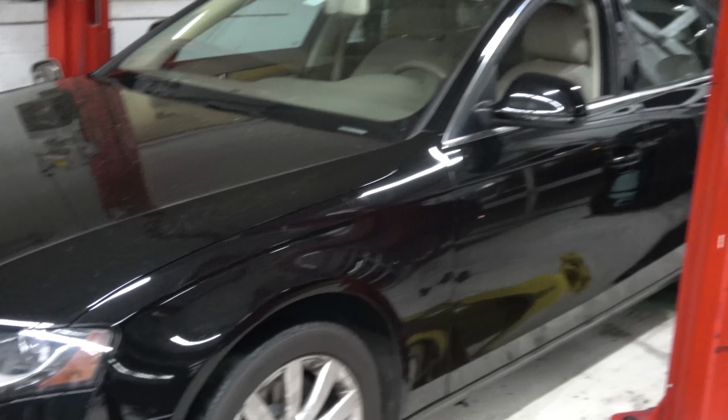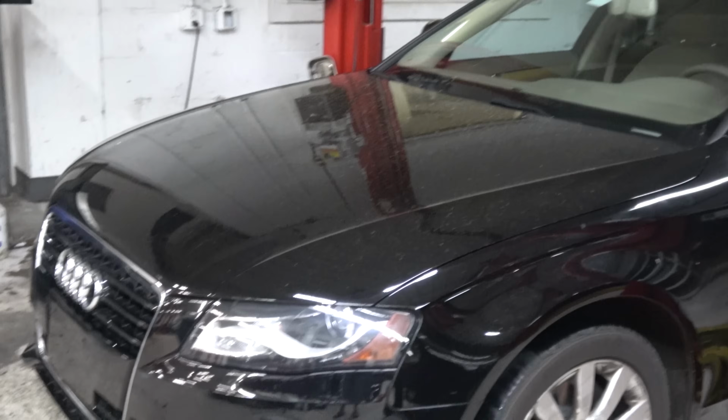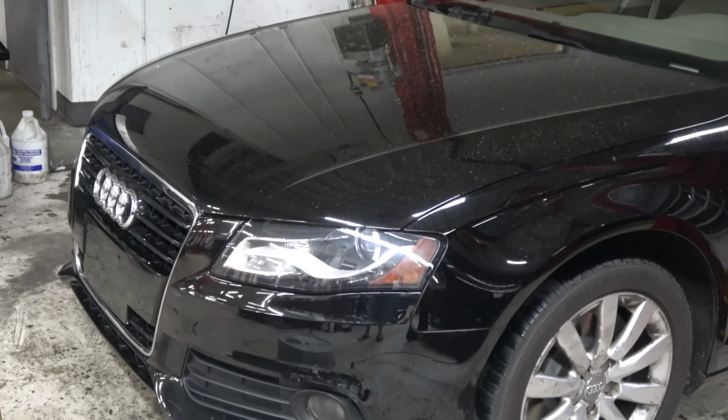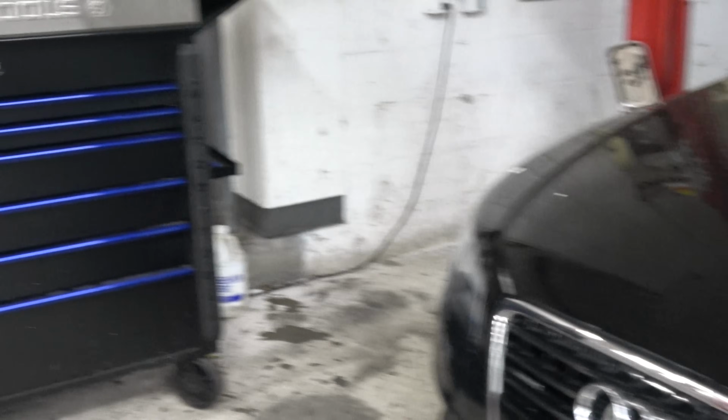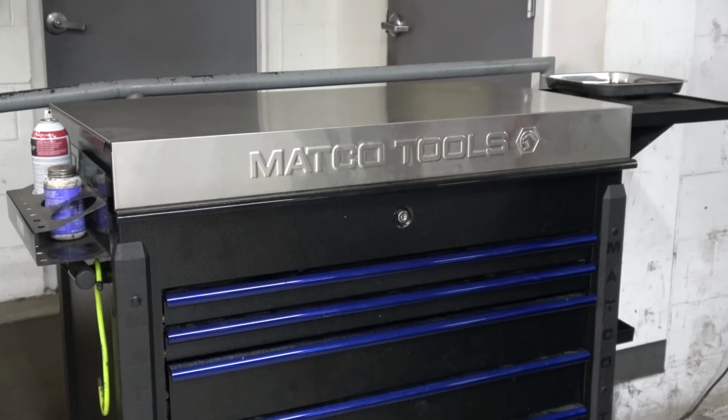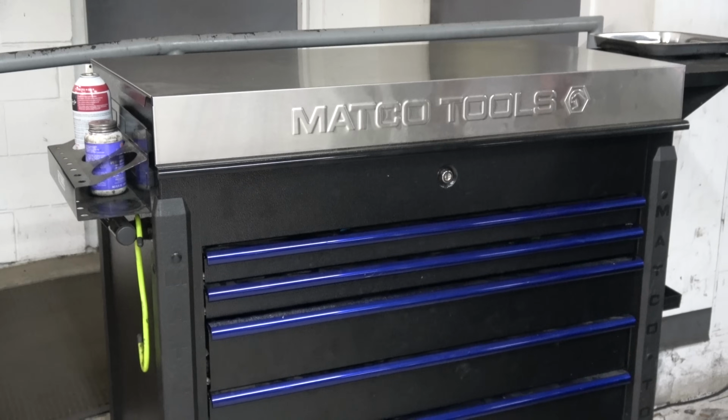Josh, this Audi's his. He did a vacuum pump on it and control arms. Customer just hasn't picked it up yet. He also did a Honda timing belt today.